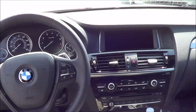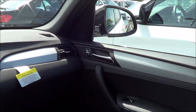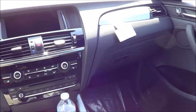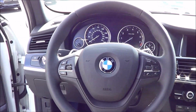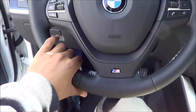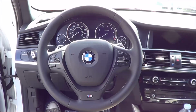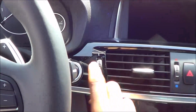Now stepping on inside of the X3 here, you're greeted with a fairly stylish design overall. It is getting slightly long in the tooth, however, but a full redesign of the X3 is supposed to be coming very soon. And since we do have the M Sport package, it comes with this nice M steering wheel. And then you also do have this nice brushed aluminum trim too. Of course, you do have push button start. Just put your foot on the brake and hit the button to start.